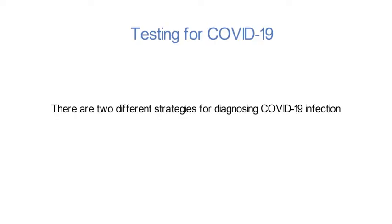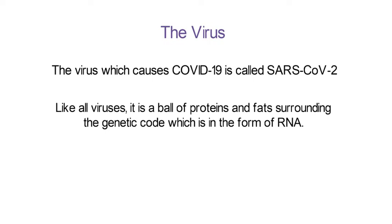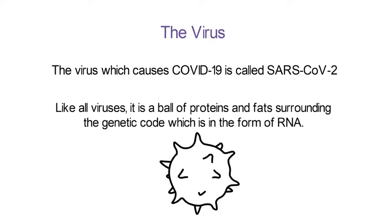There are two different strategies available for diagnosing COVID-19 infection. The virus which causes COVID-19 is called SARS-CoV-2. Like all viruses, it's a ball of proteins and fats surrounding the genetic code, which is in the form of RNA.